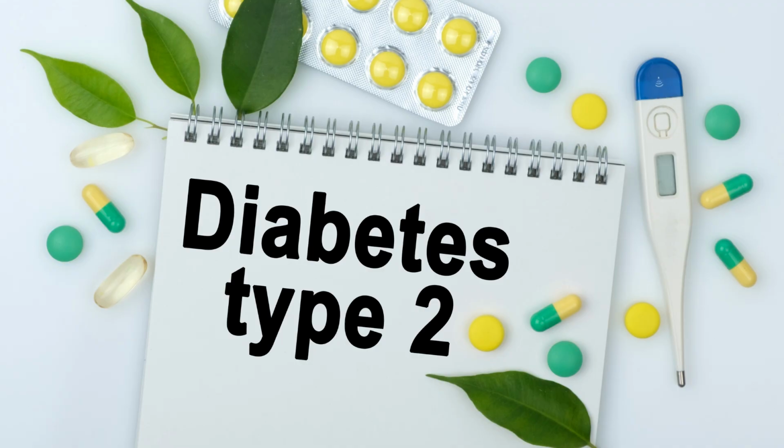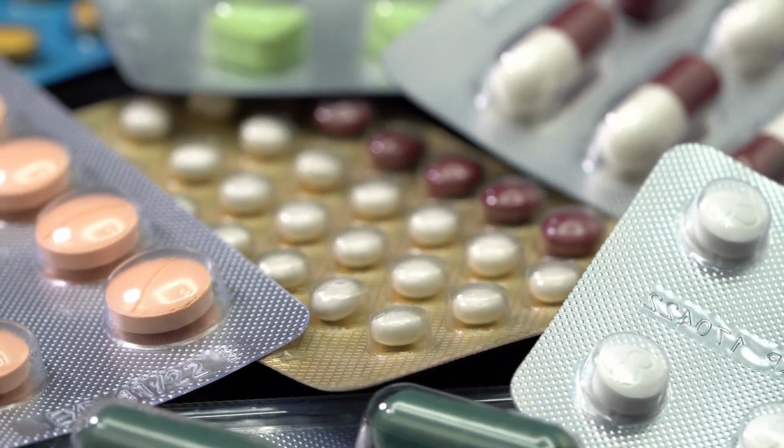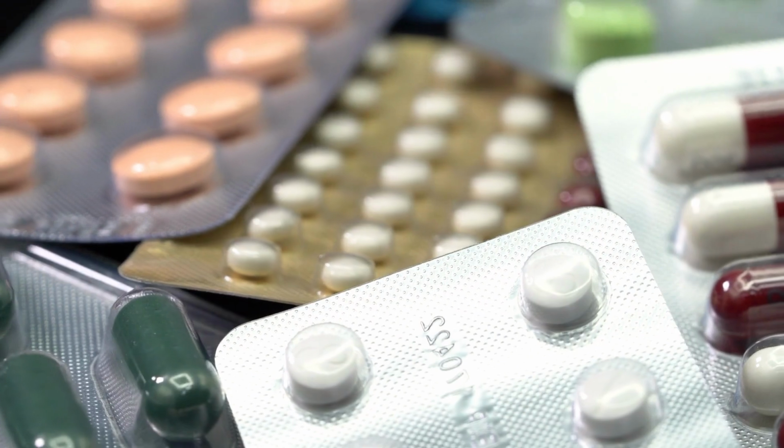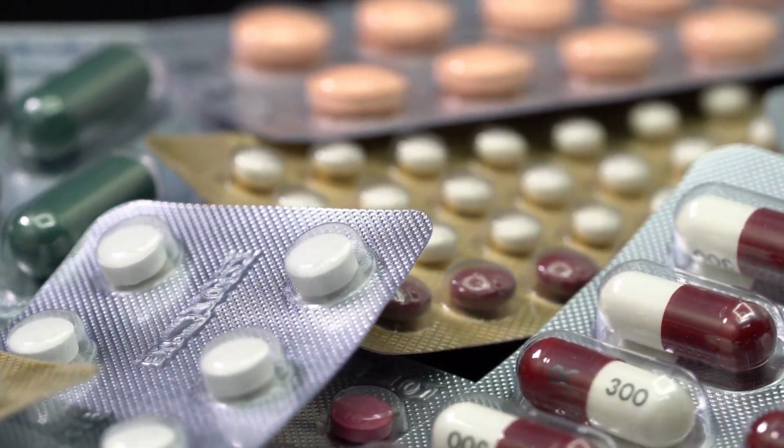Type 2 diabetes. Type 2 diabetes is the more common type of diabetes, accounting for about 90% of all cases. It occurs when the body does not use insulin properly, a condition known as insulin resistance. Over time, the pancreas may not be able to produce enough insulin to compensate for the resistance, and high levels of glucose build up in the blood.